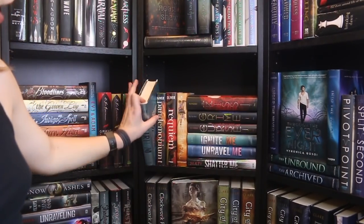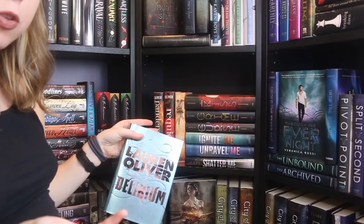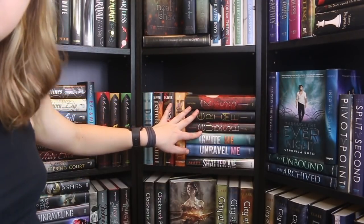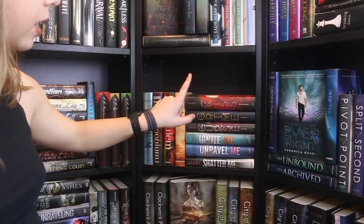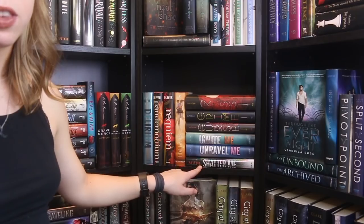On the next shelf we have the Delirium trilogy by Lauren Oliver, which used to be one of my favorites. I've kind of lost enthusiasm for it, but it was still pretty good. The Skyfall was okay. The Winner's trilogy by Marie Rutkoski was actually a lot better than I was expecting. I really liked it. And then the Shatter Me trilogy by Tahereh Mafi, I love, everyone loves, it's great.